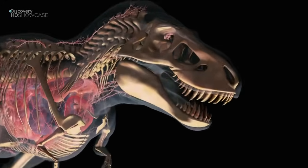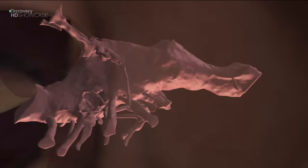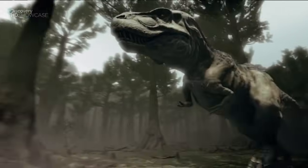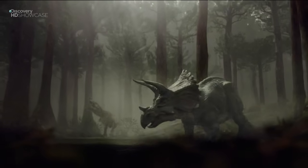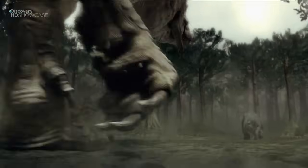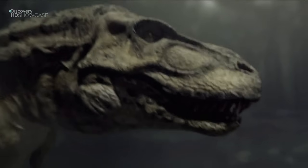Compared to prehistoric plant eaters, its cerebrum, the part of the brain associated with strategy, is huge. So is the cerebellum, which controls muscle function. This is an animal that can plan and execute a devastating attack. It's a behavior hardwired into the brain.